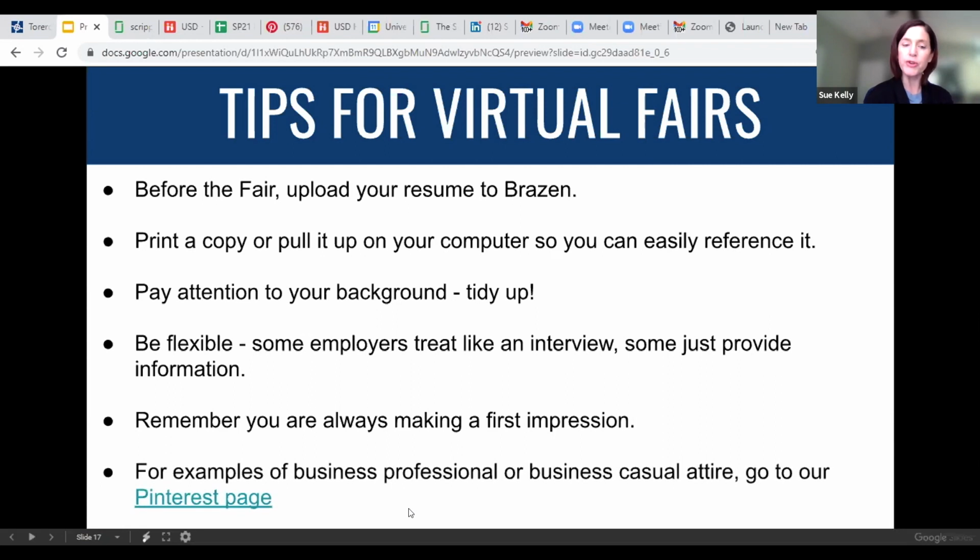And also for dress, for the career fair, now that it's virtual, it's not as formal. If you want to wear a suit, you certainly can. You don't need to though, but just make sure you look professional. We have a Pinterest page with some business casual attire suggestions if you just want to get an idea of what would be appropriate.